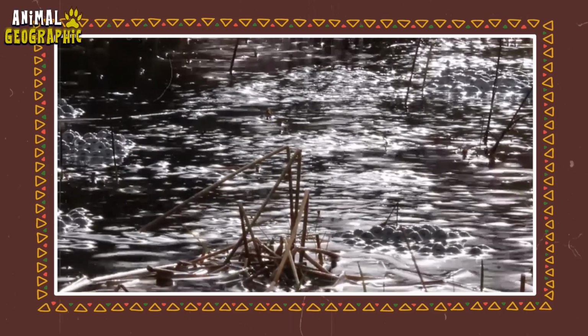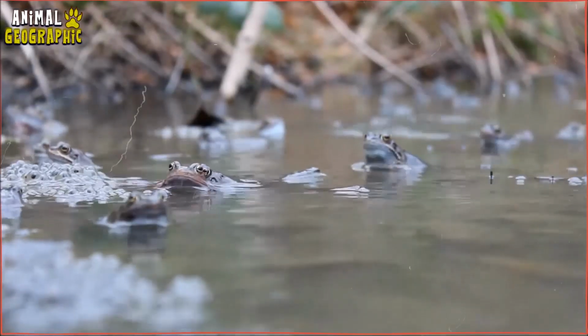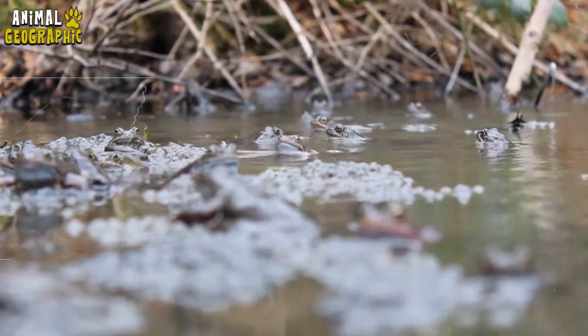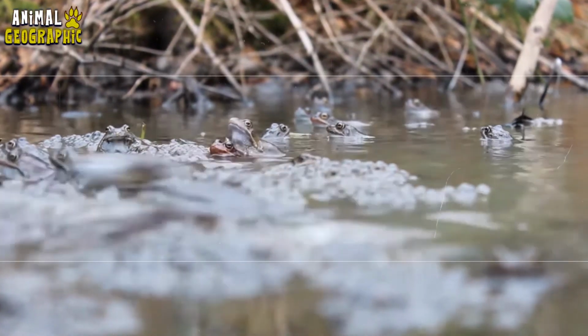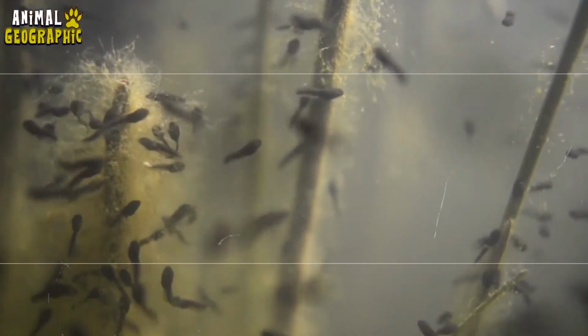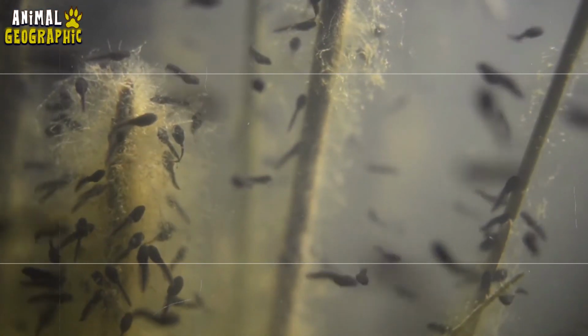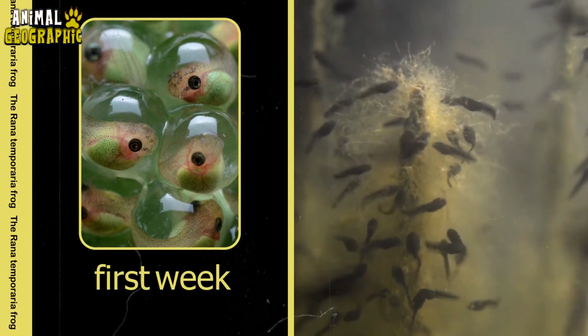The little frog's life cycle. The first thing that appears from a young frog as soon as it is born is an almost invisible and very small tail, and a delicate mouth appears, and by the 6th day, its gills grow. The tadpole stage. The baby frog reaches a new stage in which it is called the tadpole, a period that extends from the 1st week to the 3rd week.